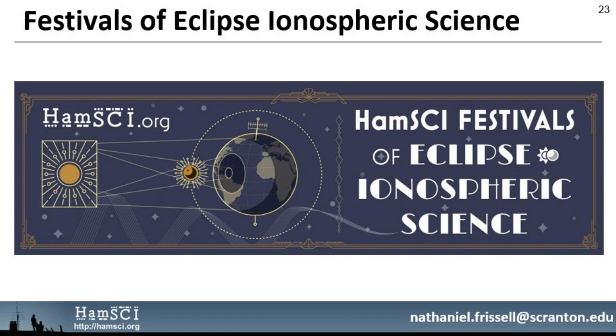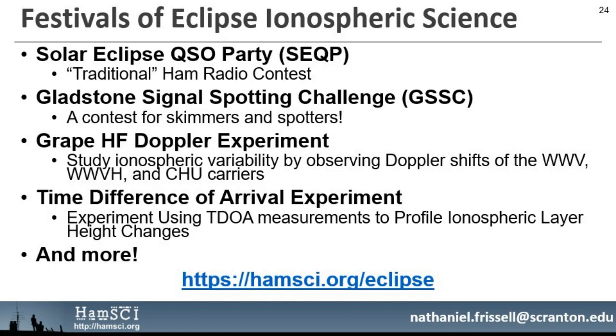And so we came up with this idea of having a number of festivals. So we're having the HAMSAT festivals of eclipse atmospheric science, which has many different experiments. And so here are the experiments that we have pretty well organized, set, and ready to go. So we have the Solar Eclipse QSO Party, which is our traditional ham radio contest. We have the Gladstone Signal Spotting Challenge, which is a contest for skimmers and spotters.